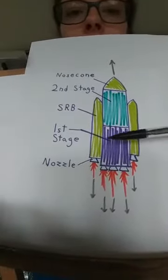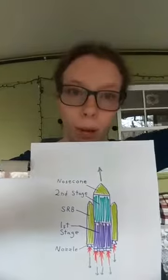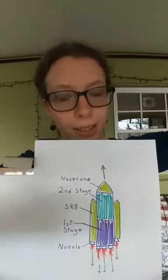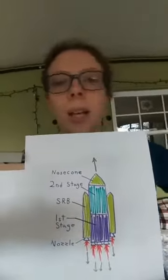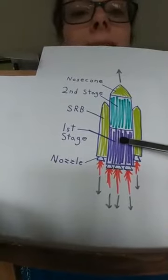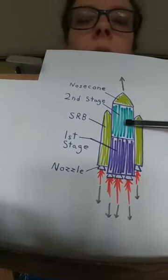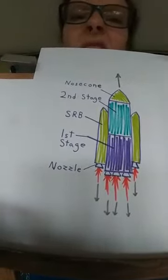Now we have the first stage. The first stage is the part that gets you out of most of Earth's gravity. Gravity decreases as you get further away from the planet or the moon or asteroid or whatever. Gravity decreases exponentially as you get away from that body. So you need more fuel towards the surface, and you need less of it as you get further away. So the first stage has a lot of fuel in it. Then that stage drops off, it separates, and then you light the second stage. The second stage is usually after you're out of most of the atmosphere, and you just need that extra little kick to get you into orbit.